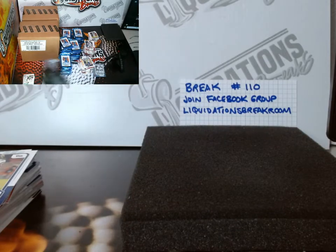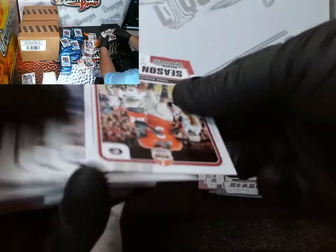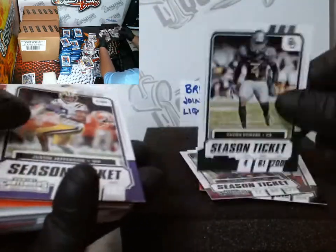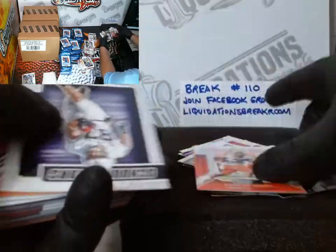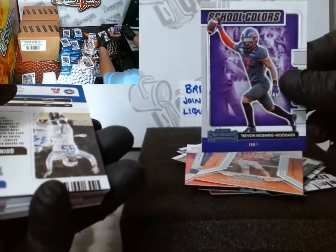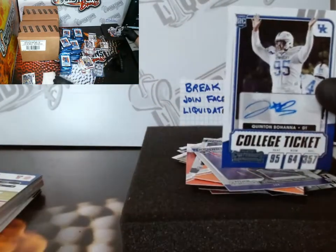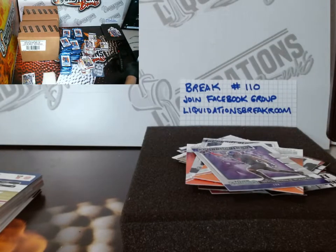Bob Dog. Connor, Prescott, Miller, Cooper, Johnson, Gurley, Tannehill, Howard, Jefferson, Leonard, Moore, Tom Brady, Chuba Hubbard. There's a Freiermuth. And Trevor Lawrence, Trevon Moehrig, Woodard, and a Quinton Bohanna. Quinton Bohanna. Kentucky.